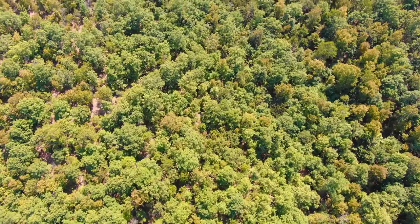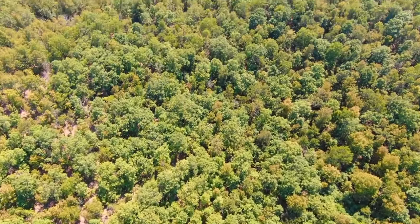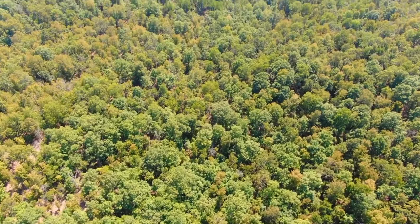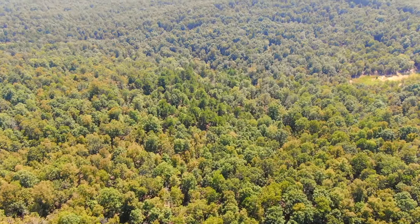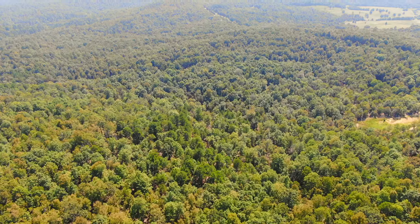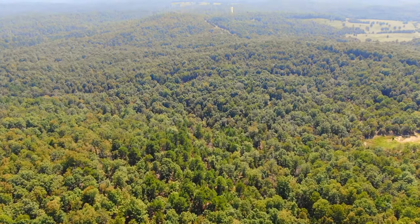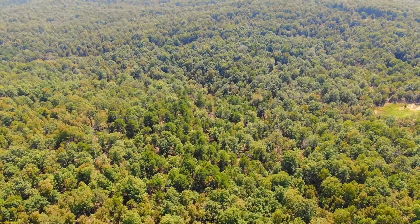Right now we're basically flying southerly, looking down with the drone at the property. You can see literally thousands of mature trees on this property. The mixture of trees out here in this particular area is phenomenal. You do have the hardwood, the red oak and white oak. You do have some cedar, but you've also got some beautiful tall pine trees.